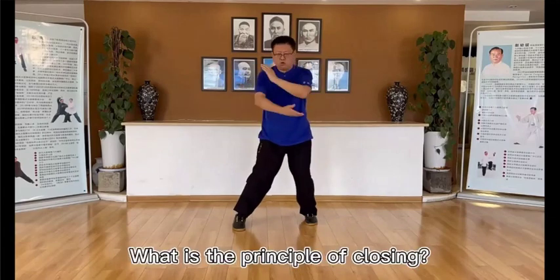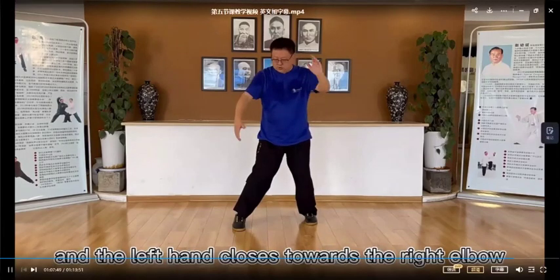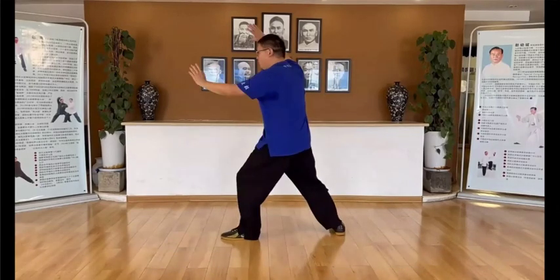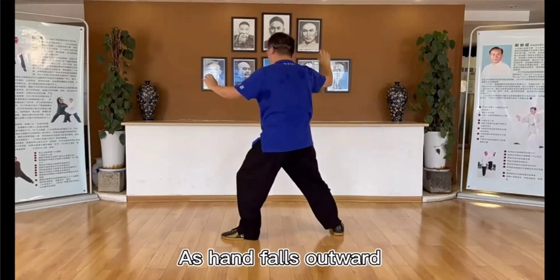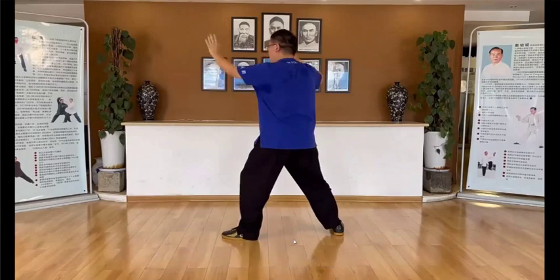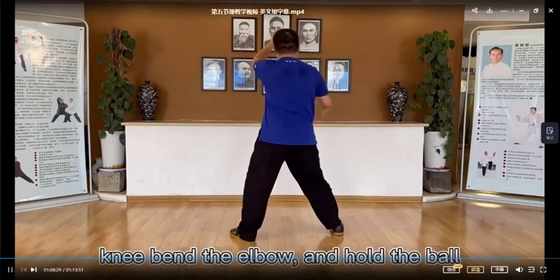What is the principle of closing? Protect each other. The right hand aims at the left elbow, and the left hand crosses towards the right elbow, which forms a hug, holding a board. When the back foot turns, as the hand falls outward, the shoulder should be relaxed, the elbow opened, and the hand lifted by the fingers upward. Relax the whole arm, not carried down by the shoulder turnover, but by the fingers with an arc, drawing a circle upward, lifting the knee, bending the elbow, and holding the board.